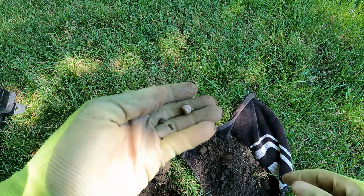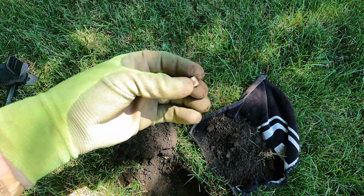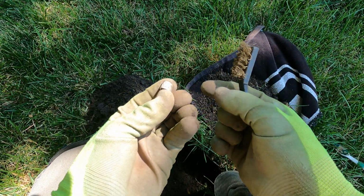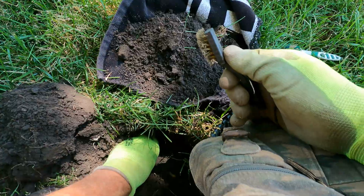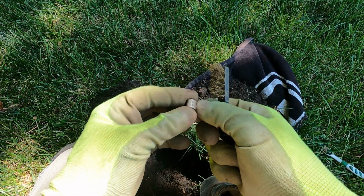Well, I'm not quite sure what I got here. Kind of reminded me of a bird band. P544. Well, that doesn't sound like a bird band either. Dropped it again. Might be just a clamp off a power line or something. I don't know.